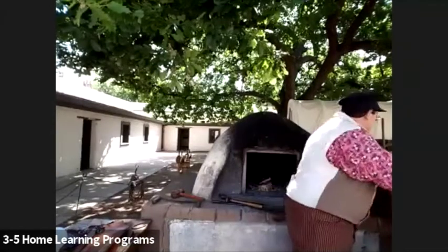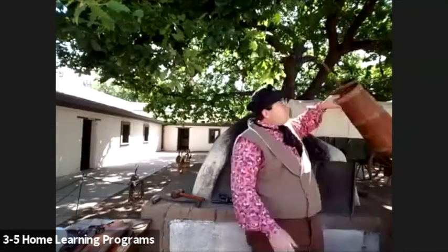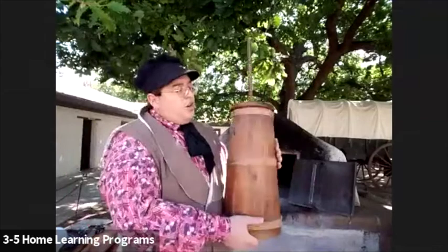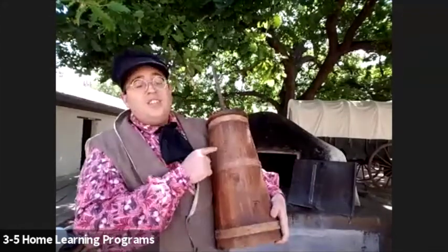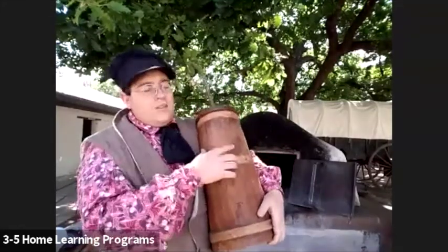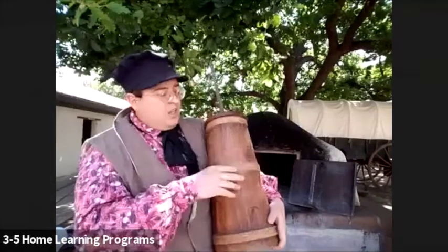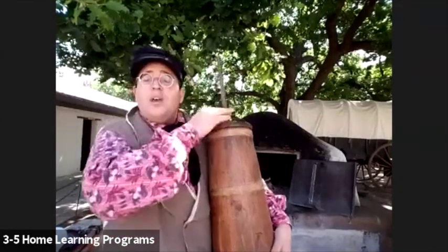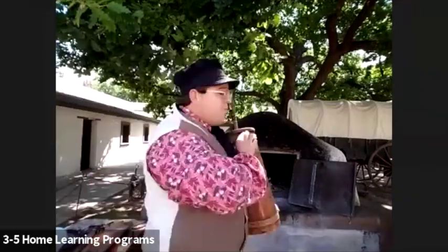Sutter's coopers are also making wooden buckets and butter churns, anything that involves hoops and staves, the wooden slats. This is very well held together by wooden slats. A butter churn, so you could churn a heavy cream that takes 30 to 45 minutes into butter, just so that you could butter your bread.